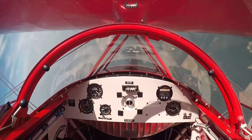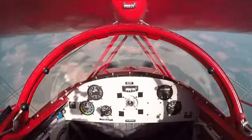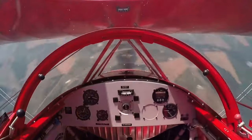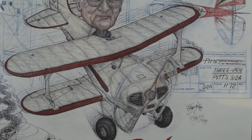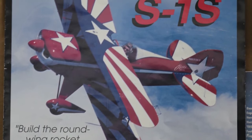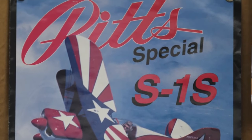Call Air came up with a plan to solve the problem in both Afton and Homestead, a joint venture. The deal was structured so that Afton would take care of all the sales, manufacturing, and production of the Pitts Special, and Curtis would take care of the engineering and FAA issues from Homestead. The type-certified Pitts series that began with the S1S were all Pitts's designs and were all produced in Afton.